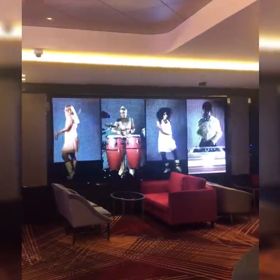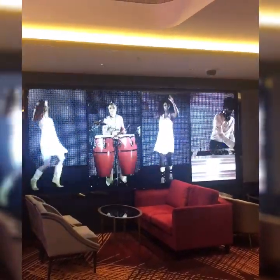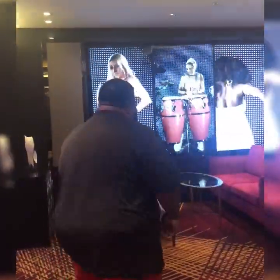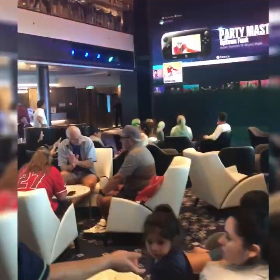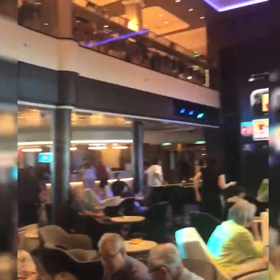This is an interactive wall. Music, you can sit down and listen to it, or you can join in dancing with the wall, or just being silly, as my husband is. In this area they did several demonstrations. They did different culinary things, but today they are just lounging, talking, sitting, but it's a big screen there for interaction.